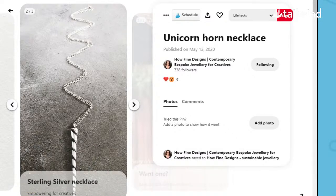You can add the different headings, where you see things like sterling silver necklace and empowering for creatives. You can add separate information for each one of those. The other difference is that you cannot link to your website from them. So the idea is to draw them in with an engaging story. Maybe you show them step by step how to do something, and then in your description you give them a call to action, like go to my website.